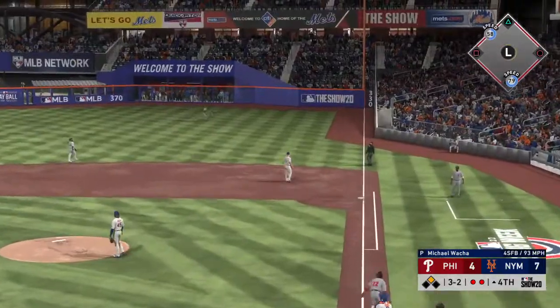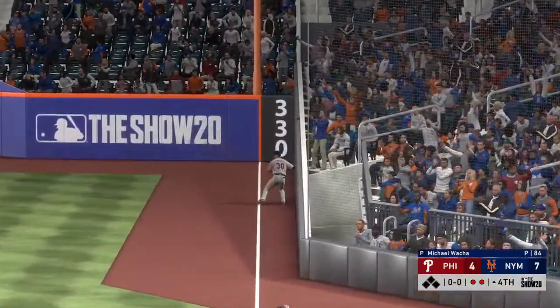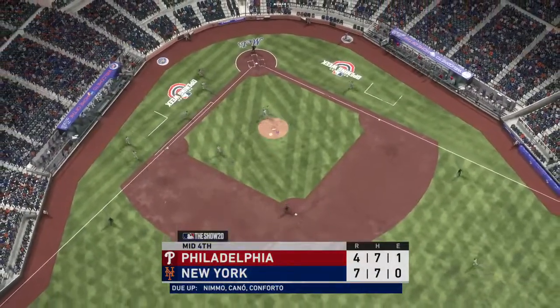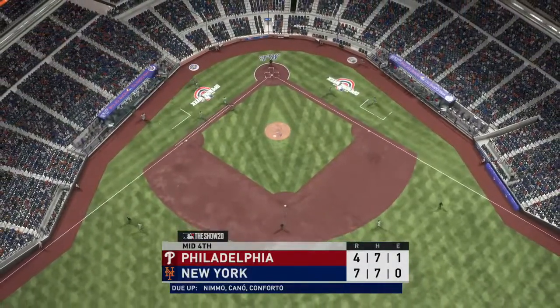Hit in the air down the right field line. Conforto is there, and he'll make the catch to retire the side. So it's 2 runs on 2 hits, no errors, and a runner left. On now to the bottom half of inning number 4. The Mets are out on top, 7-4.